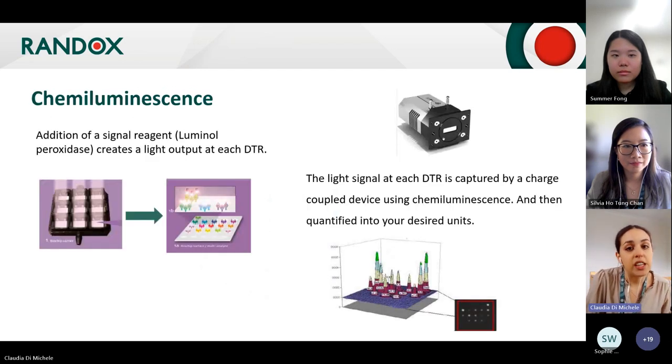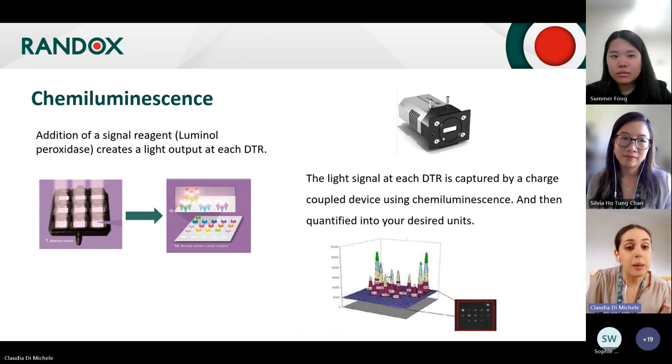The amount of each analyte at each discrete testing region is then quantified by chemiluminescence, and this is a sensitive and specific method that uses light without heat. And the addition of a signal reagent, in our case luminol peroxidase, is what creates this light output at certain DTRs. And this light output is then captured by a charge-coupled device, which is a medical-grade camera cooled to minus 50 degrees to minimise any background noise. And this light output is first measured in relative light units, but is then quantified into your desired analyte units in relation to a calibration curve.